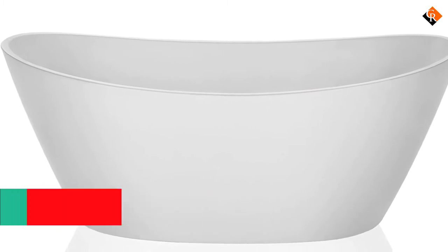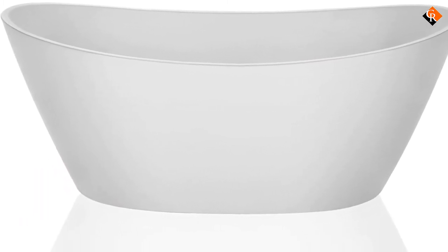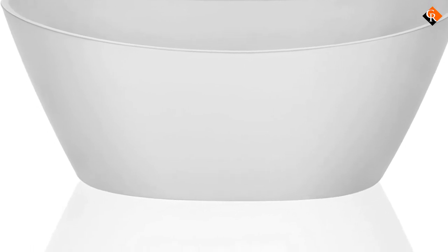Although the tub has a sizable 58-gallon capacity, thanks to the acrylic design it is extremely lightweight and should not cause any problems for your floor. The only downside is that it is so lightweight that when it is not filled with water, it is easy to accidentally push the tub across the floor if it is not fixed to the floor during installation.